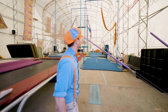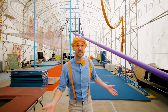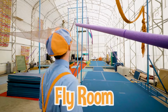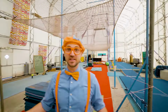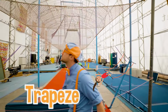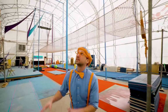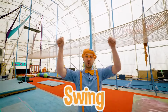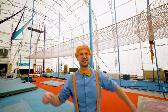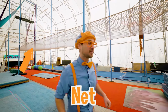Hey, come on in here. Wow, look at this place. This is the fly room. Whoa, check it out. See all this? This is their trapeze setup. It is so cool. Trapeze is awesome. It's when people climb really high up in the air and then they swing while holding onto a bar. Sometimes they just fall down to the net and sometimes they grab onto other people.